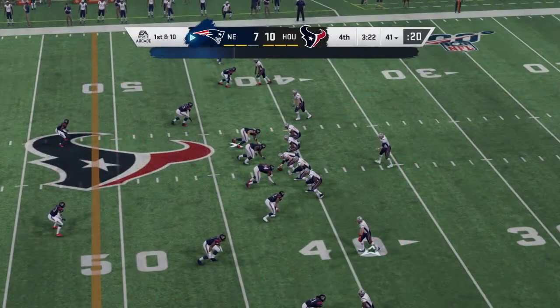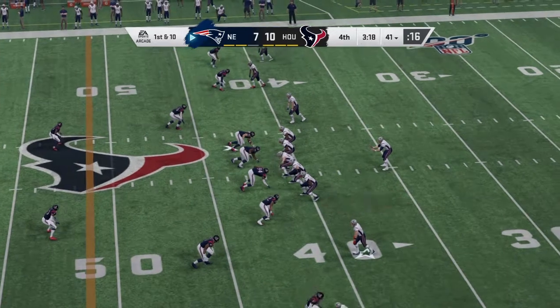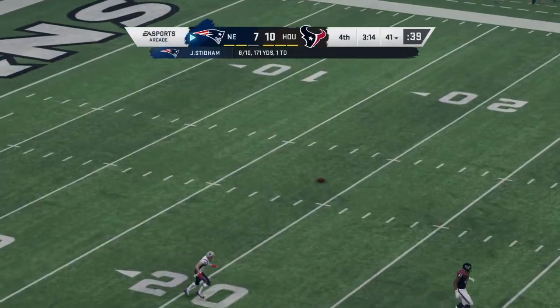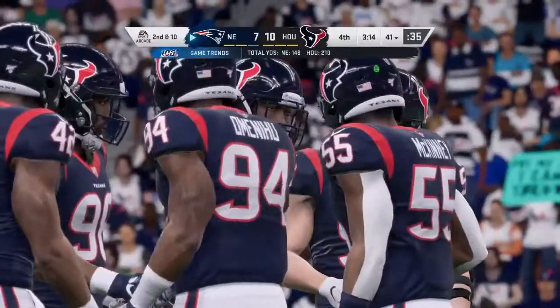One play has him up past the 40 already, and another 1st and 10. They'll throw on 1st down with Stidham. And his throw is incomplete. Well, let's see, he was 8 of 13 prior to that pass, now 8 of 14, Charles.